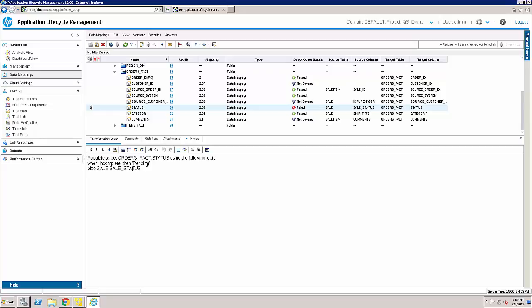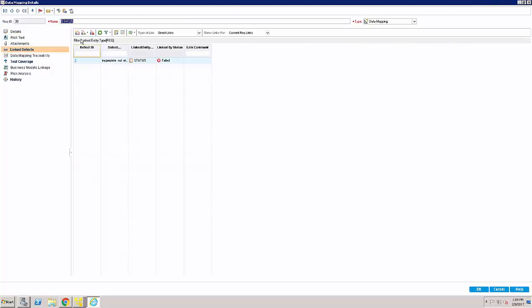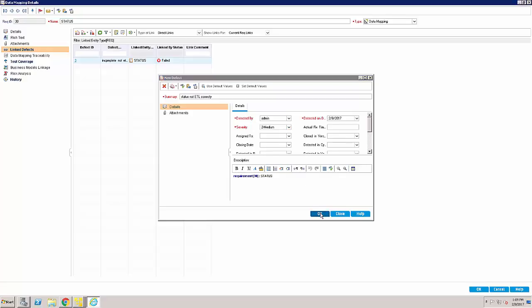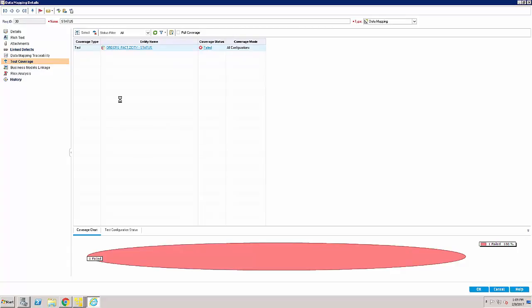So you would enter a defect against this. That's quite simple to do. We could just simply click on the requirement, go to link defects, and we could add and link a defect. Give it a severity and click OK. And now we have a link defect. There was one actually previously as well, so there's 2 link defects against this mapping. Additionally, in here, just to point out, you also could see your test coverage, that the test that we ran before is actually linked to that data mapping requirement.